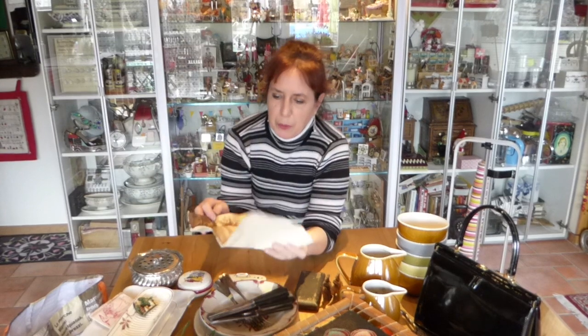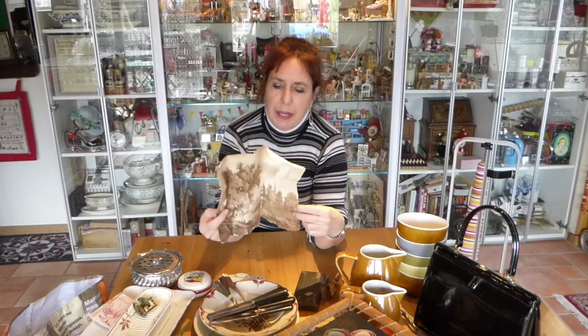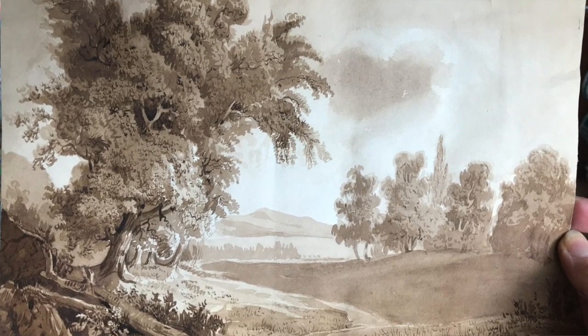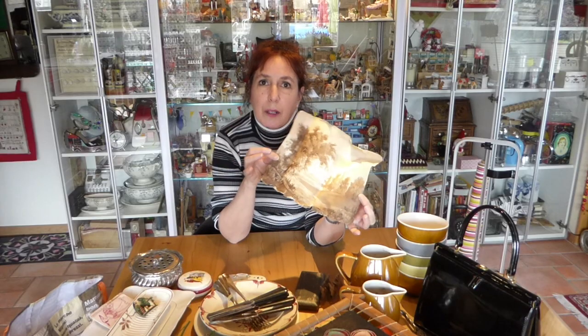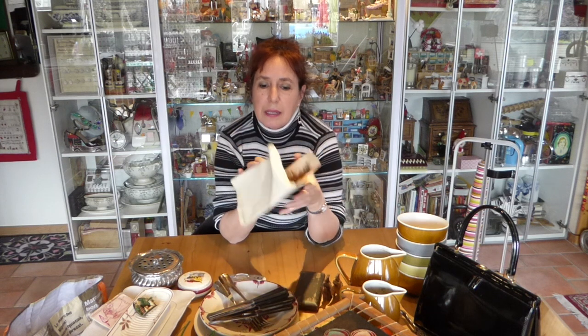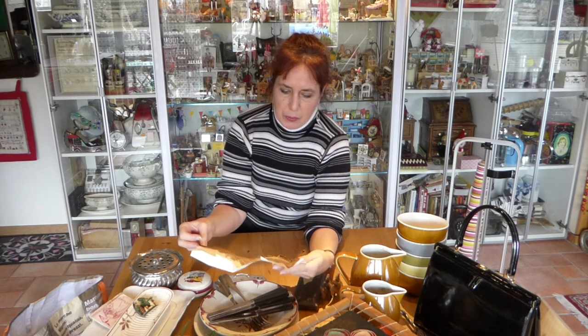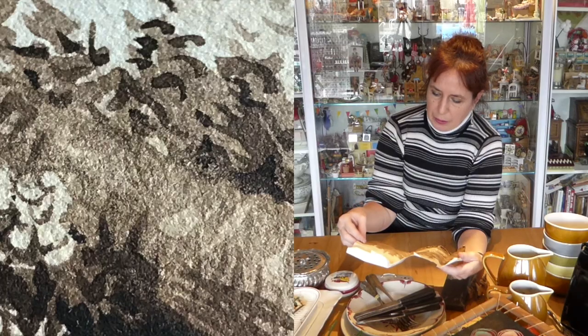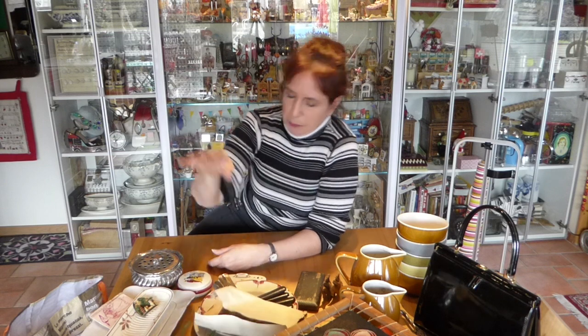Now this, I don't know if it's a painting or a print. It could just be from a calendar, but I thought if I can get this nice and flat and put it as a backdrop to my dollhouse, that would be really nice, because it's kind of like sepia tones. It looks like a painting, but I think it's actually a print, but an old print. So I got it for free.